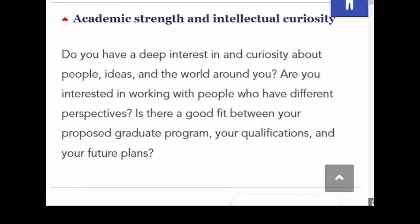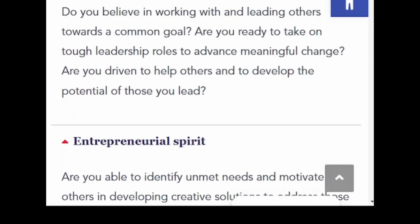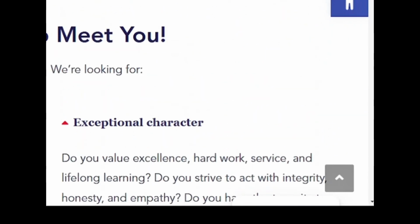And is there a good fit between your proposed graduate program, your qualifications, and your future plans? Let them know about your qualifications. Why do you want to study for this graduate program? What are your future plans? What would you use this program for? How would it help you in the future, and how would it help mankind? How would it be beneficial to people in your community? This is the place where you need to say all of this. So these are the criteria that they are looking for in a scholar.